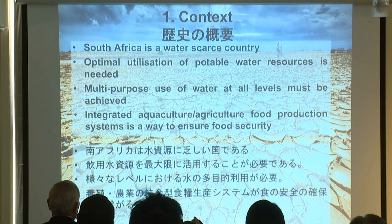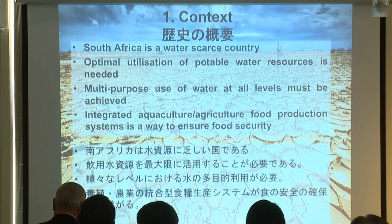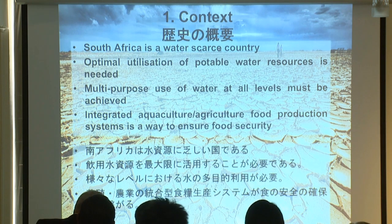Now, one of the aspects that I looked into is the integration of aquaculture with agriculture food production systems in a way to ensure food security.